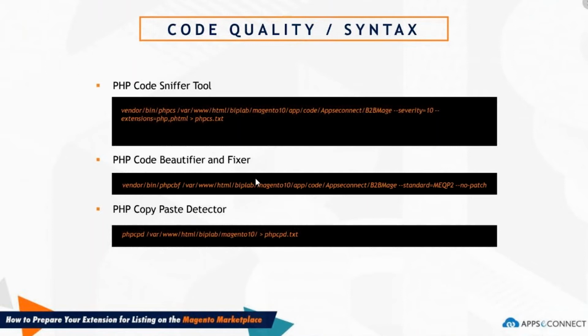Whatever errors or violations you have got in your file from the code sniffing tool, whatever is within the limits of the code beautifier, it will try to fix. Apart from that, if there are any class name errors, you have to take care of those errors from your side. Whatever is within the boundaries of the code beautifier and fixer, this command will do for you.